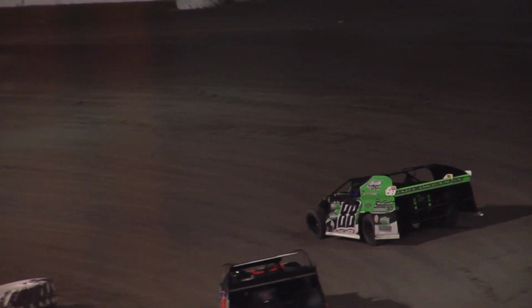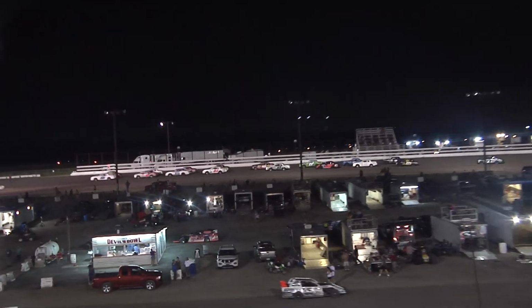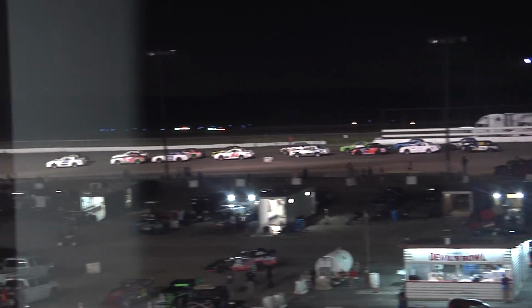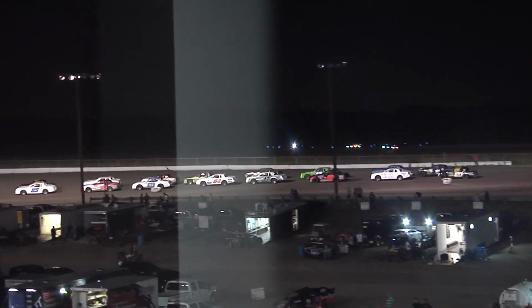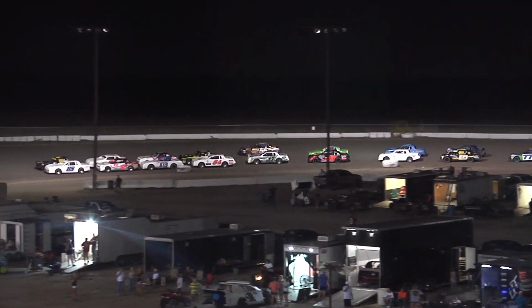Now with a call of the USRA factory stock feature, here's Smokin' Joe. Now, if you're wondering why Cowart won his heat and ended up on the back, it's because he didn't go to tech after his heat race, so that relegates him to start on the rear of the A main.